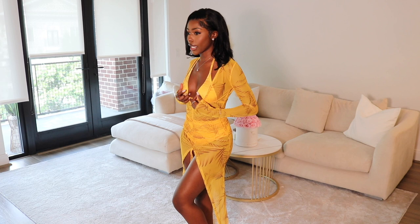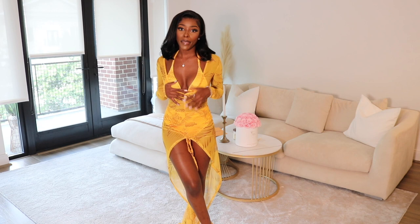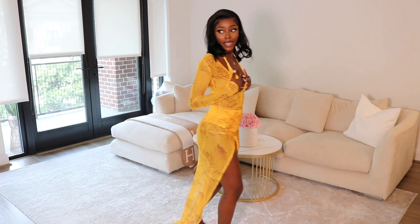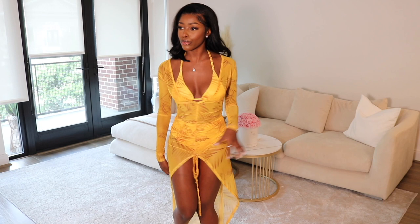So this is what it looks like with the cover-up on. Makes it more sultry. Now this is giving kind of beach club, like I'm a young girl, but before I was a rich man's wife. Maybe now I'm a rich man's mistress, but I mean, we're not mistresses, but you guys know what I'm saying. You get the vibe. I'm loving this yellow on my skin tone. I think I need to pick out more yellow for the summer. Our melanin works really well with all colors, but I feel like yellow just looks good on everyone.